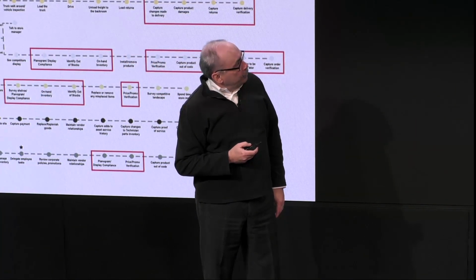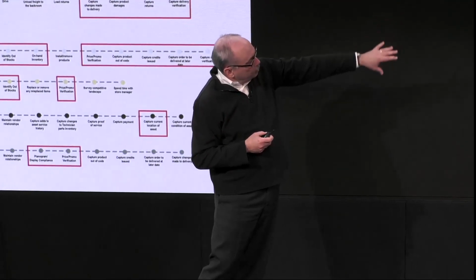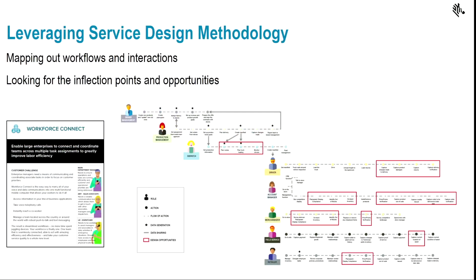So, service design methodologies. We obviously use personas as well. This is actually a persona from something else, but I threw it in there just to give you an example, where we're looking at what the customer challenge is and what personas play a role in that. And then we're mapping out, in a lot of journey maps, you'd see one customer journey through a website experience or a retail experience. Here we have a multitude of players working on an operation.